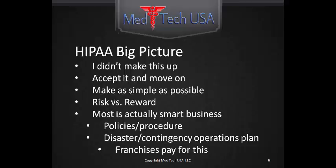So the big picture of HIPAA. I did not make any of this up. The sooner that you accept what this is, the sooner you'll be able to move on and be happy. We try to make this as simple as possible so that you can implement it and focus on your patients and not these crazy rules. It's a risk and reward situation. There's what the rules say, and then there's what you really should be doing.